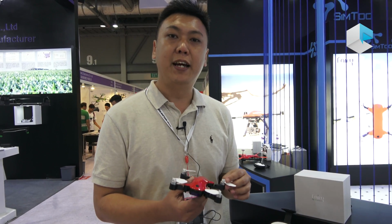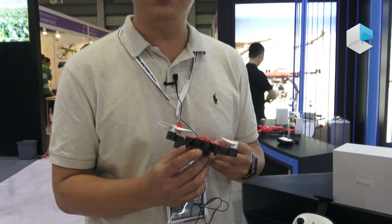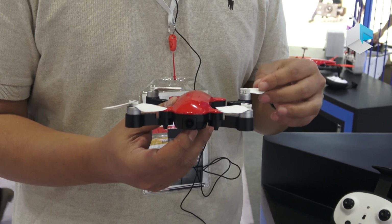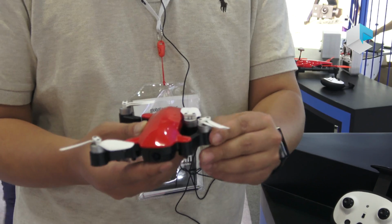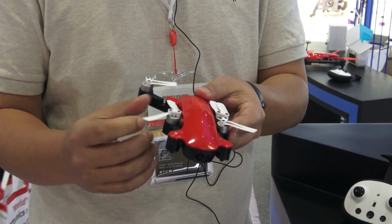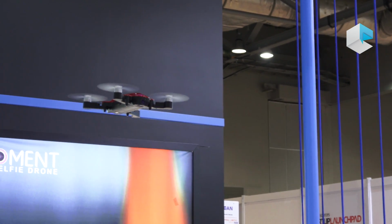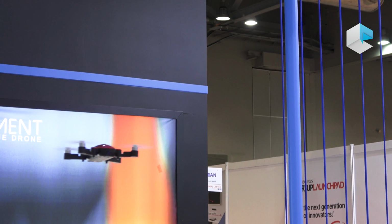This is our latest drone. We call it Fairy, and the camera resolution is 1080p with 18 minutes flying time. And also this one is very convenient to use because it's foldable, easy to carry, and very portable. It's just a pocket size.